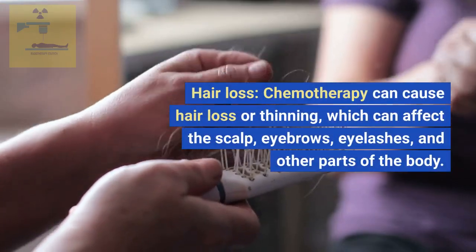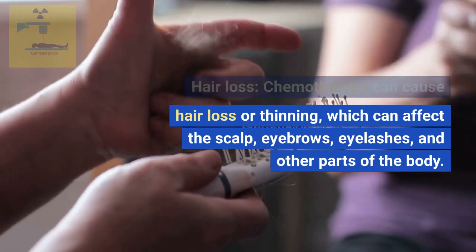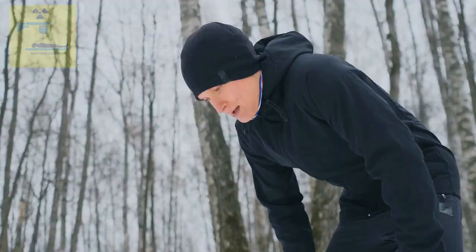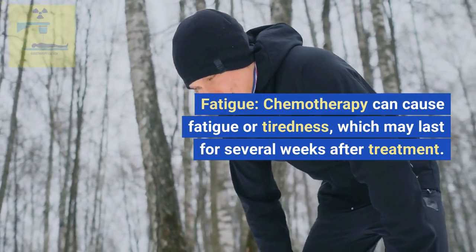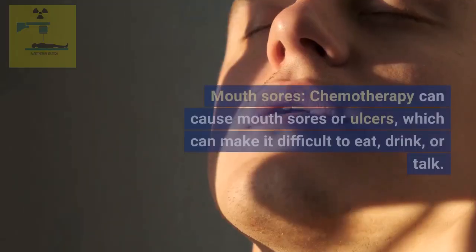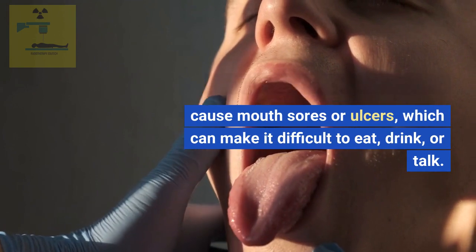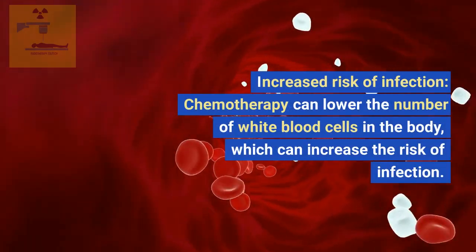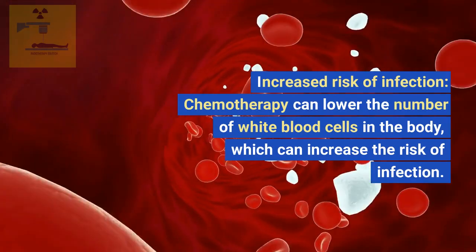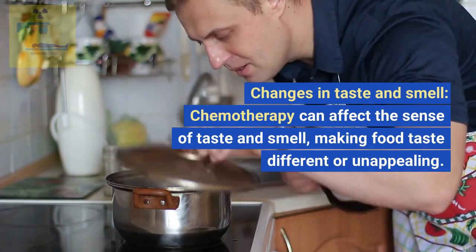Hair loss. Chemotherapy can cause hair loss or thinning, which can affect the scalp, eyebrows, eyelashes, and other parts of the body. Fatigue. Chemotherapy can cause fatigue or tiredness, which may last for several weeks after treatment. Mouth sores. Chemotherapy can cause mouth sores or ulcers, which can make it difficult to eat, drink, or talk. Increased risk of infection. Chemotherapy can lower the number of white blood cells in the body, which can increase the risk of infection.